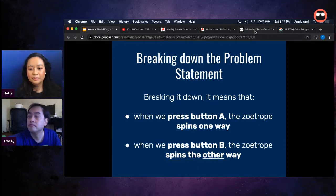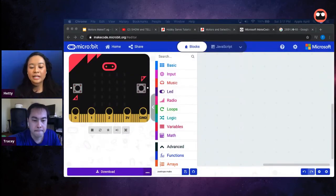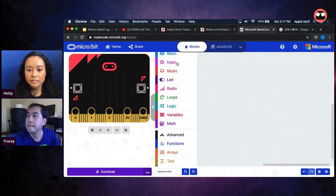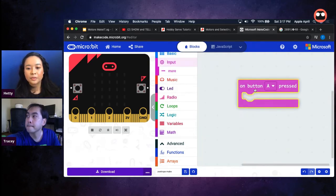Actually, you can go back to Tracy. So, where can I find the on button A pressed block? It's under input. Okay. The first one, on button A pressed.